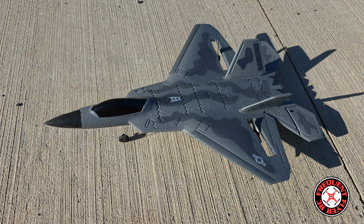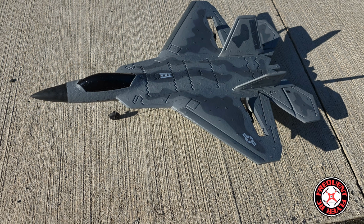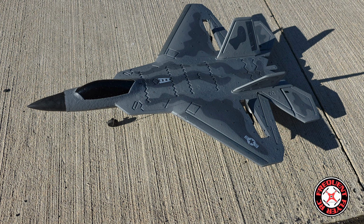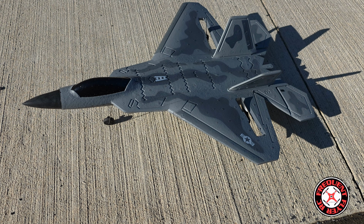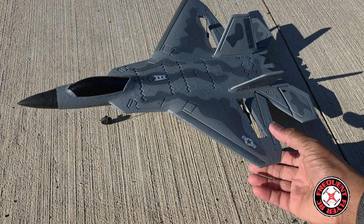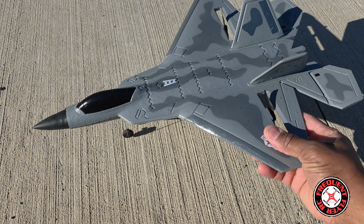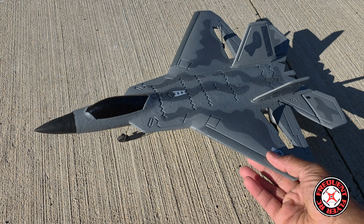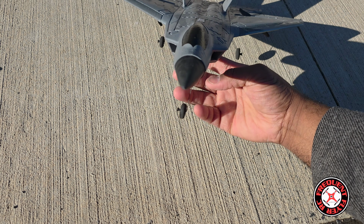Same exact airframe as the previous one, and it flies better. This one has a little more power and everything. It's still a 1S flyer, and you guys saw how long I was flying it on a 1S pack. It's a 1000 milliamp hour pack in there. Really awesome flyer, guys. I love this.